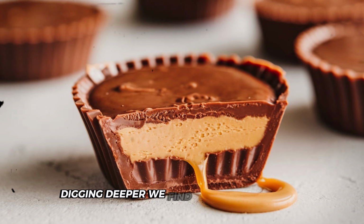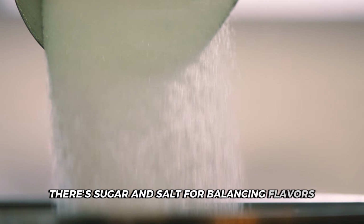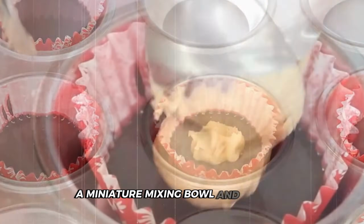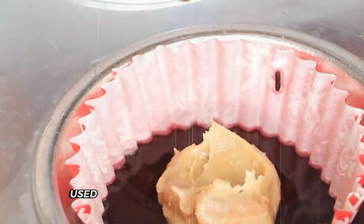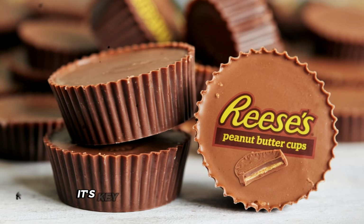Digging deeper, we find more puzzle pieces. There's sugar and salt for balancing flavors, and a tiny vial of oil for texture. A miniature mixing bowl and spatula represent the equipment used to blend the filling to perfection. And don't miss that thermometer. It's key for working with chocolate and getting the right consistency.